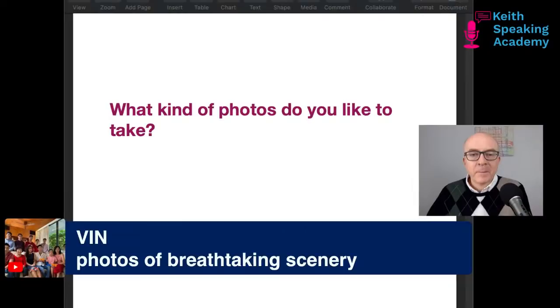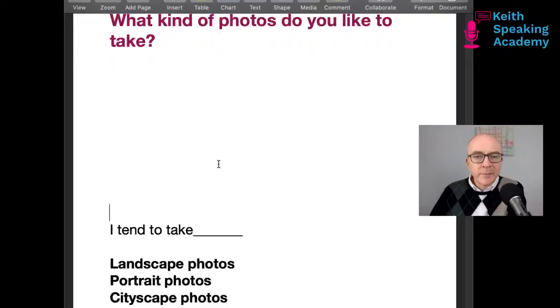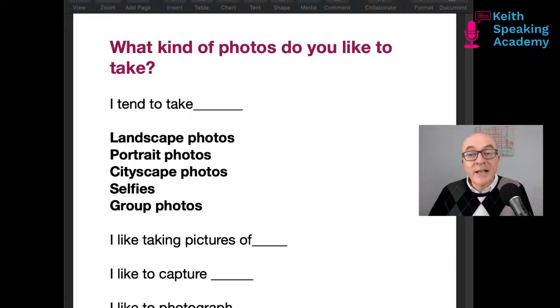Or scenic views, you could say. Okay, I'm going to look at that. Let's have a look at some of the things I've put up here, just to share a few ideas with you. Let me bring these up. What kind of photos do you take? I tend to take, or I like to take, landscape photos. Yep. So landscape, the mountains, the trees, outside nature. Portrait photos, like this. Cityscape. We also have cityscape or seascape, right? You could also have seascape photos.